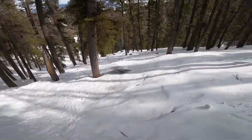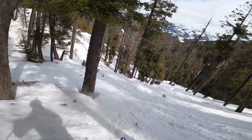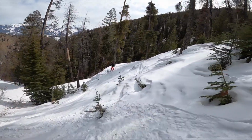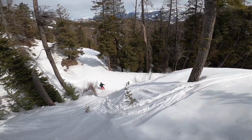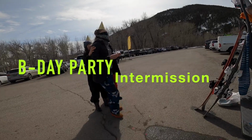And granted, we were going off the beaten path right here. I don't think this was a very heavily trafficked area, which is always scary, especially when you don't know where you're going. Because as a wise man once said, you don't know where you're going until you don't know where you're going. Oh no, wait, you know where you're going until you don't know where you're going.